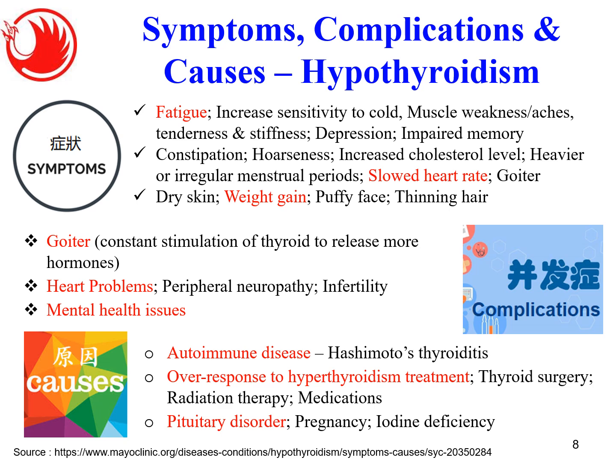The cause could be one of the following: autoimmune disease, especially those related to Hashimoto thyroiditis. So the immune system attacks the thyroid gland, leading to reduced hormone production. So they produce less because of autoimmune disease. Yeah. The other one is over-response to hyperthyroidism treatment. Excessive treatment, the medication for hyperthyroidism, can actually result in hypothyroidism. So there are two sides of the issue.